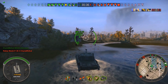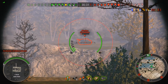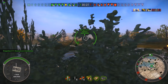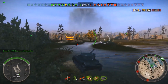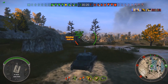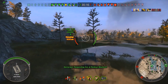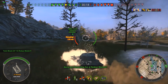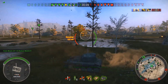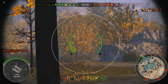Granted, take a look at my ribbons, I got 10 nice shots, yes indeed, but take a look at my shells. I've only got 14 shells left, and not only that, I'm running low. I'm being forced to switch to my premiums, which I don't want to do. Of course, I'll be much more effective with premiums, but at the same time, I've only got 6 premium shells, and that's it.